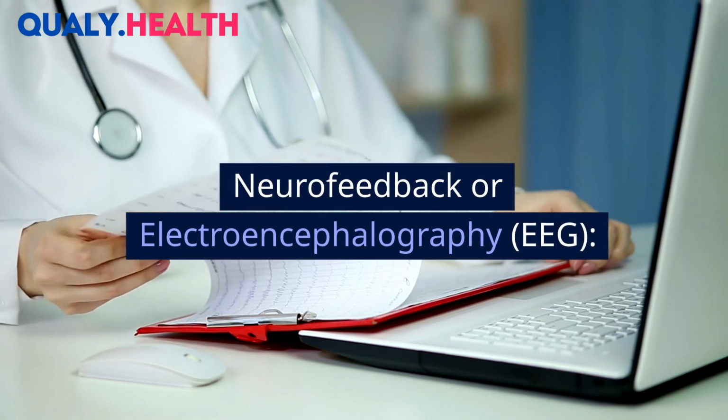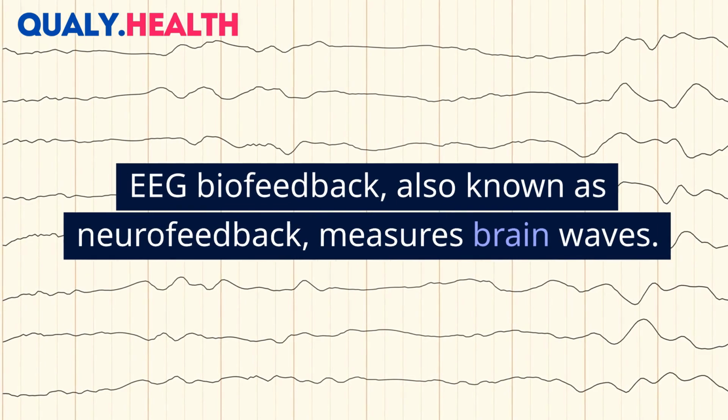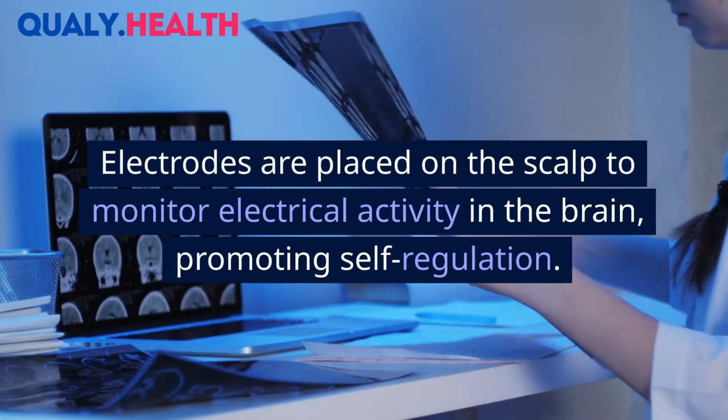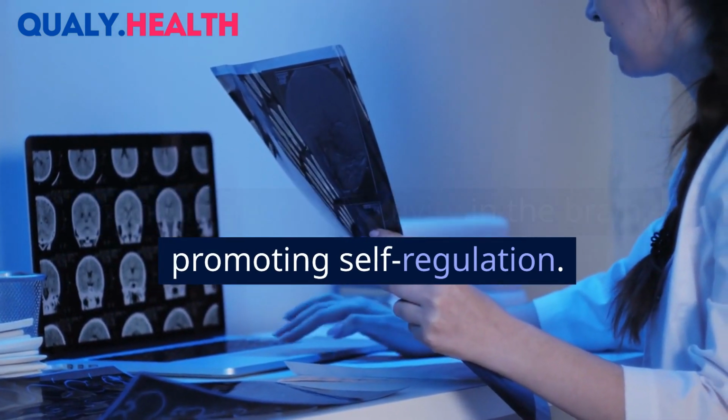Neurofeedback or electroencephalography, EEG. Technique. EEG biofeedback, also known as neurofeedback, measures brain waves. Electrodes are placed on the scalp to monitor electrical activity in the brain, promoting self-regulation.